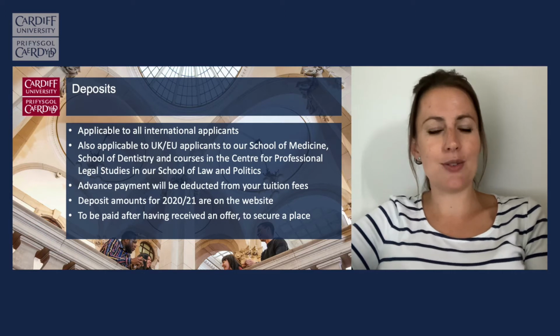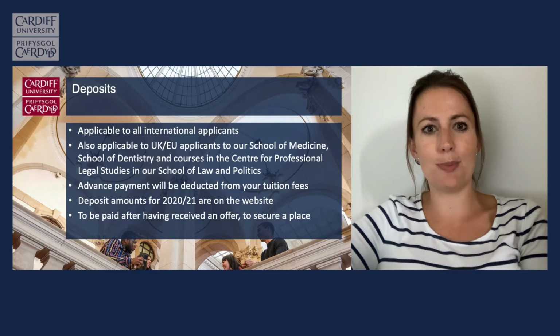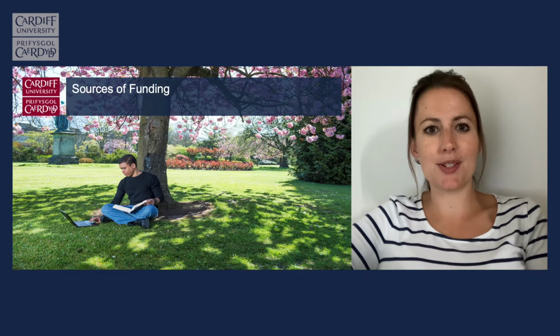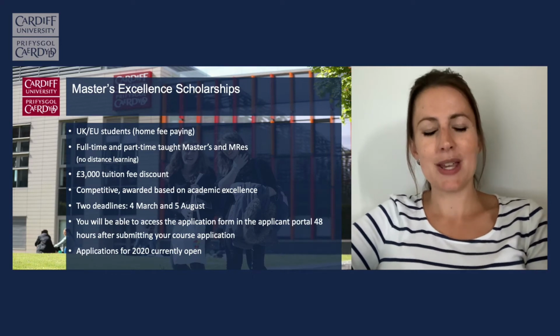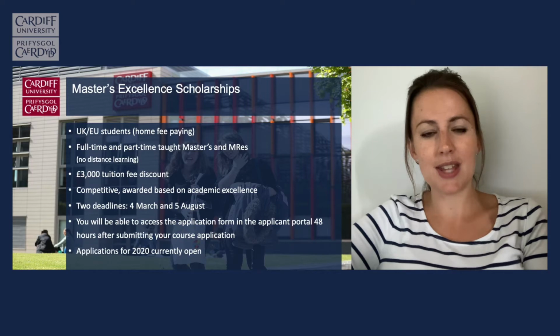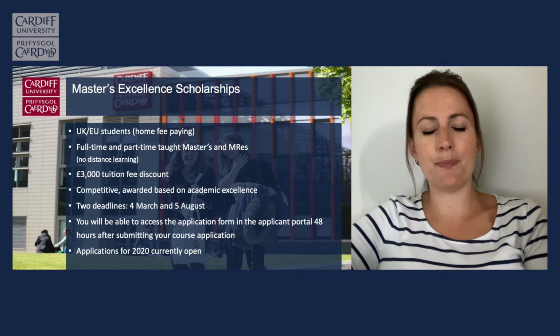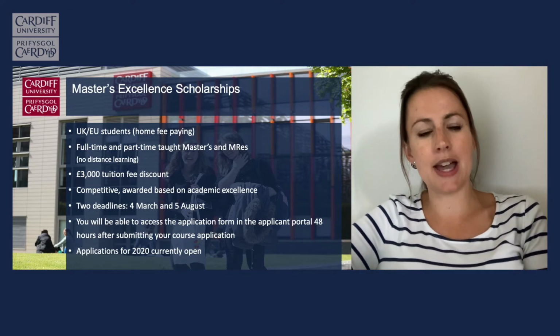And you'll need to pay your deposit after you've received an offer of study in order to secure your place on the course. So now moving on to all the different sources of funding that are available for your master's course. So first of all, we have our Master's Excellence Scholarship. So this is a £3,000 tuition fee discount, and it's available to our UK and EU students studying on various part-time or full-time courses which would normally be delivered on campus, so not for our traditional distance learning courses.